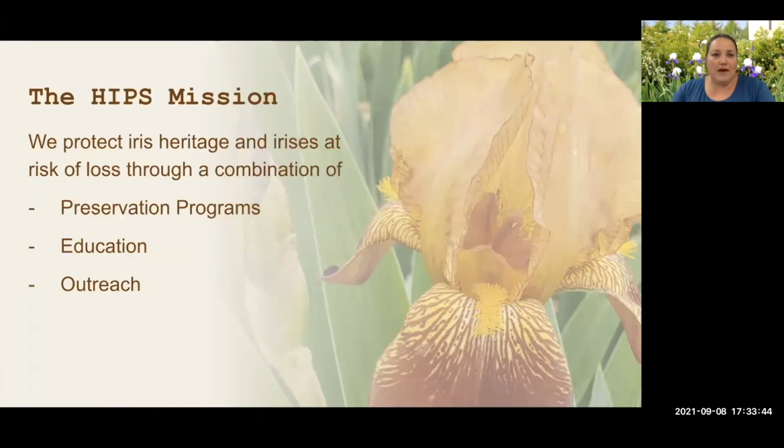So first of all, the HIPS mission statement is to protect iris heritage and protect irises from loss. And we have quite a few preservation programs. We try to offer educational information through our website and through Roots, and we have an active outreach program.